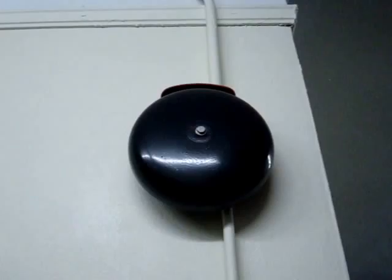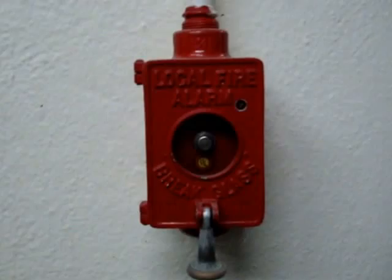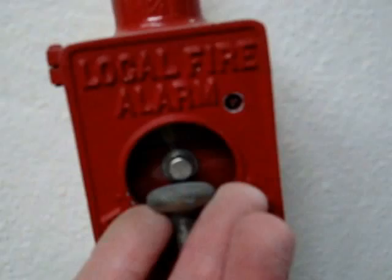And again, here's another one. There's the Autocall 10-inch single-stroke bell. And of course, there is the pull station there. Again, with this knocker that swings up, breaks the glass, which triggers the button to pop out, and that completes the circuit, which starts to ring the bells.